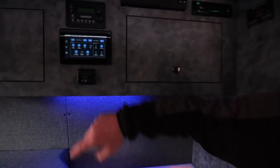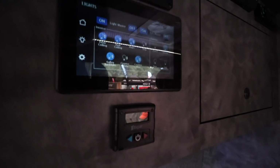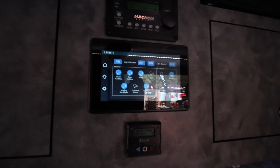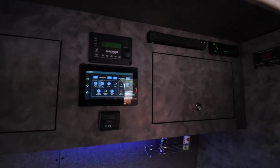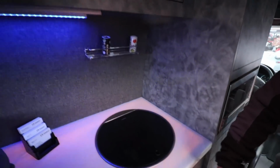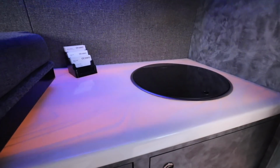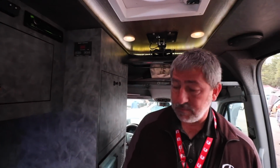So here's our main touch control panel, and that's Spyder controls. You can see that it controls the water pumps, all the lights, our countertops. We have a countertop that I'm really proud of. It's got a backlight to it. We can adjust the hue, the color of it. So these are all RGB. The LED lights are color controlled.